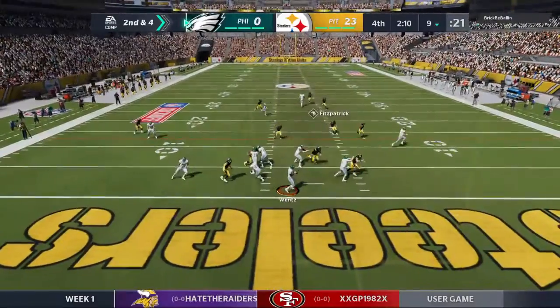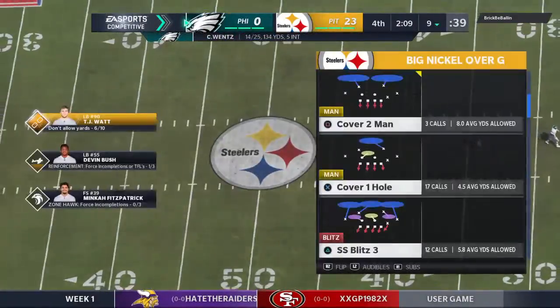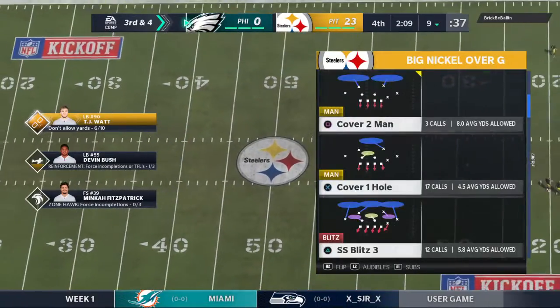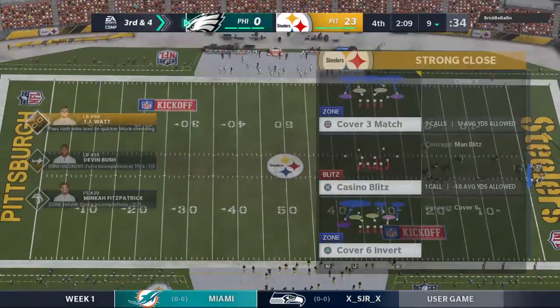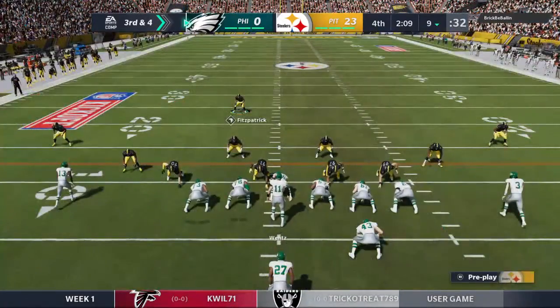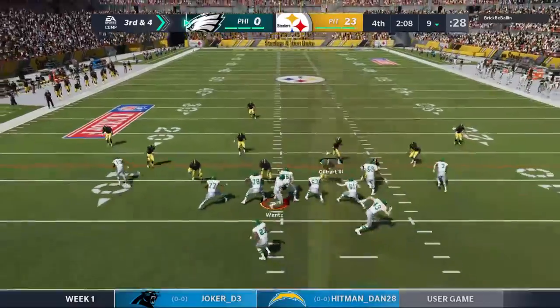Throwing again on 2nd down. Wentz. Throwing over the middle, but it's incomplete. Devin Bush, the linebacker, was the one there in pass coverage. That incompletion is not a surprise with the way that this one has gone, and the frustration, the body language is evident everywhere. This team, they've really been put through the ringer in this one.